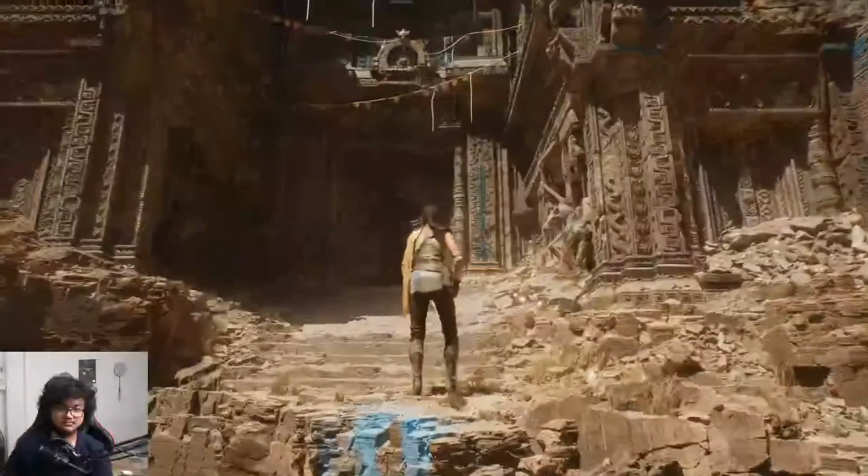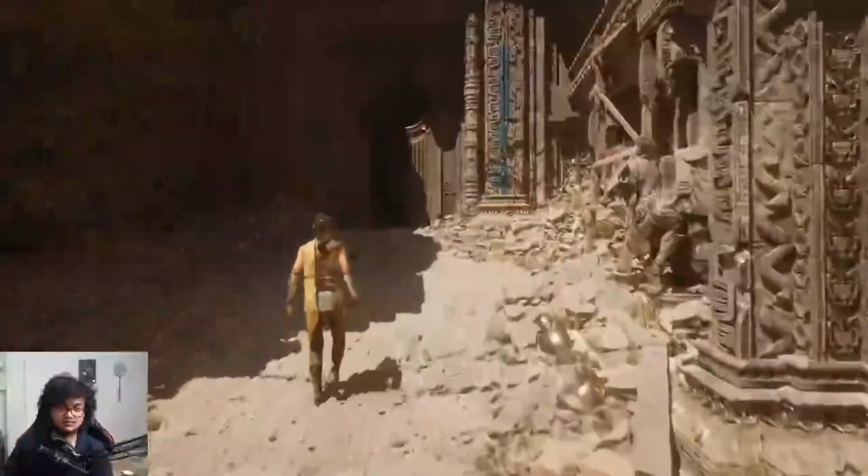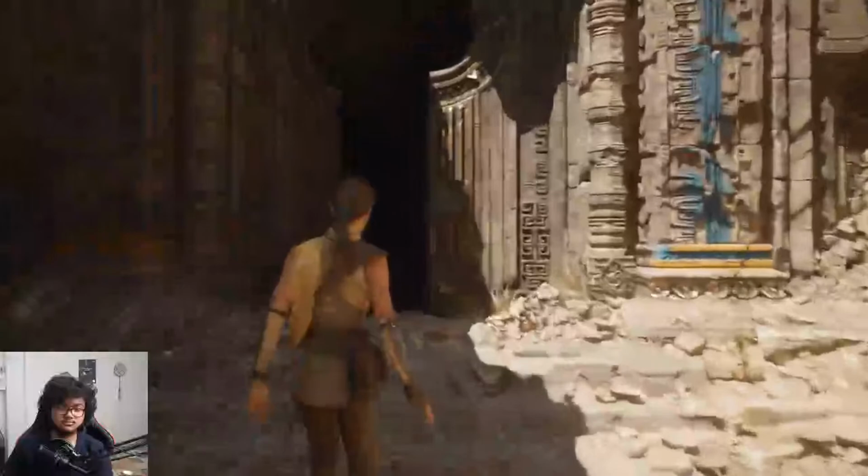For the character to more realistically interact with the environment, we've added the ability to trigger seamless contextual animation events, like her hand on the door. Looks promising.